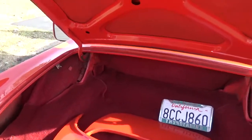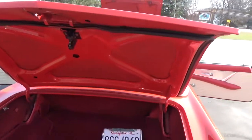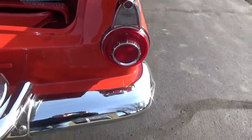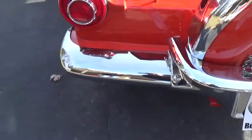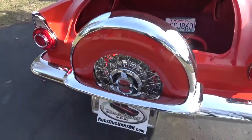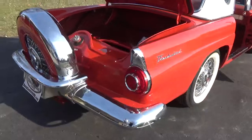See, the trunk looks real good. The taillight housings have all been replaced. You can see the rear bumpers, the chrome on the bumpers are very, very nice. They've all been redone. Super nice. Tell you, the Continental kit really looks cool on these old cars.